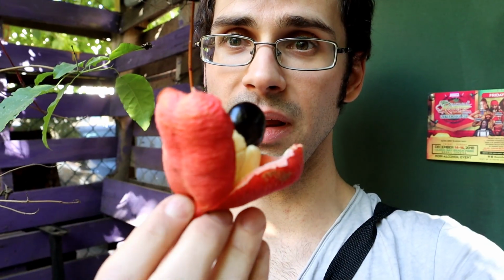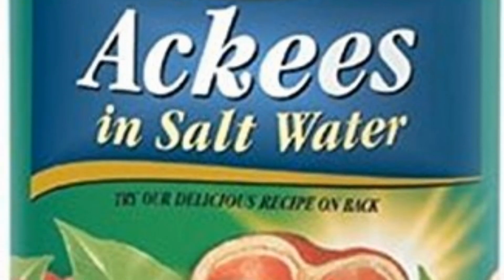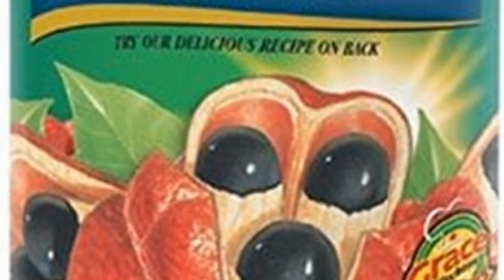The only thing you want to eat is that creamy white bit right there. That is totally good, and is supposed to be absolutely delicious. I've had it canned before, and I love it. In a can, it's already really, really delicious, so I'm looking forward to trying this fresh off of a tree.